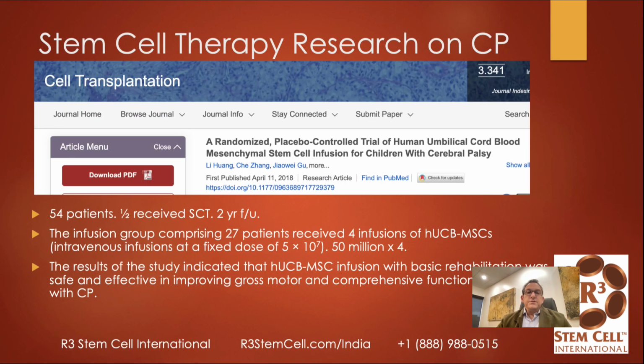Here's a study from a few years ago, randomized, placebo-controlled human umbilical cord stem cells for CP. This was 54 patients. Half got stem cell therapy, the other half did not. So it was 27 patients. They got 4 infusions, I believe it was a month apart, with 50 million stem cells each infusion. So they did not do into the spinal cord. They did it just IV. So they got a total of 200 million stem cells, and the results showed that the stem cells plus basic rehab was safe, and it was very effective in improving gross motor and comprehensive functions in those with CP.